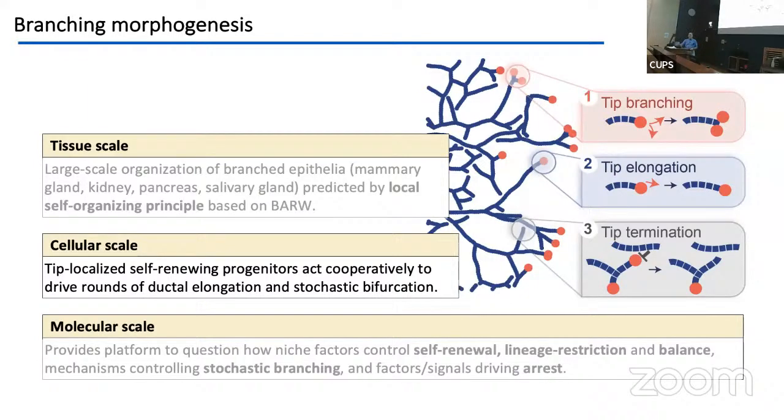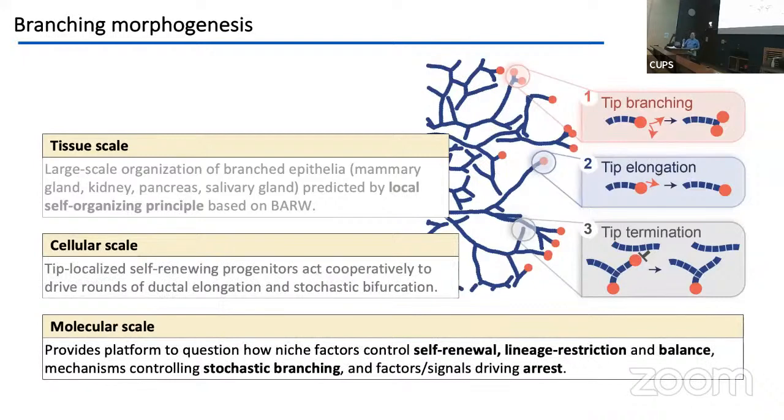What about the molecular scale? The biologists may be quite underwhelmed because we haven't given them the genes crucial for this, that, and the other. But what we would argue is that this simple model provides a quantitative platform to begin to ask targeted questions into molecular regulation. For example, what are the niche factors that control renewal at the tips? How does lineage restriction arise? What regulates the fate balance between the different cell types? And what are the mechanisms controlling stochastic branching?